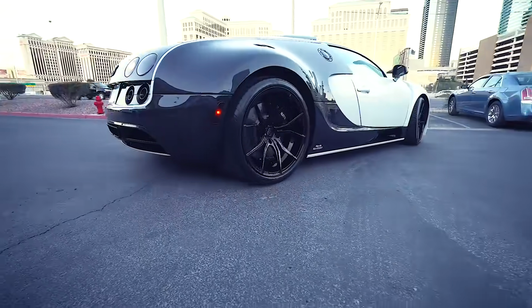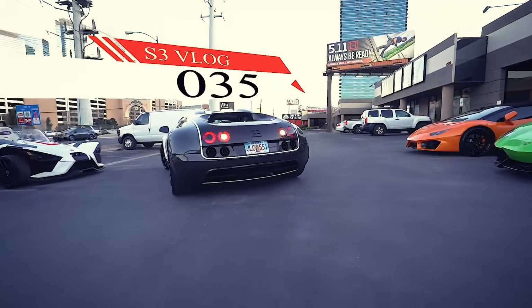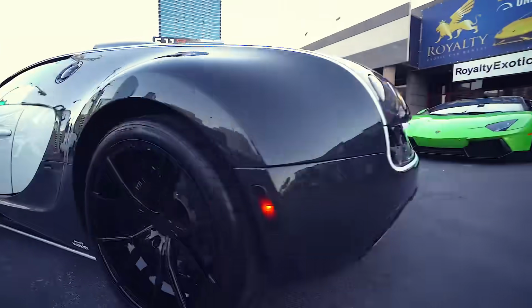Guys, this is the moment. I don't know, I think you've been waiting for, but I've been waiting for pretty much my entire life since I knew what Bugattis were. Houston's gonna take us out to get this day started in this Mansory edition Bugatti Veyron.